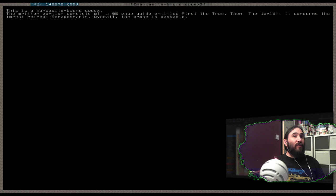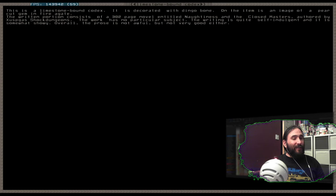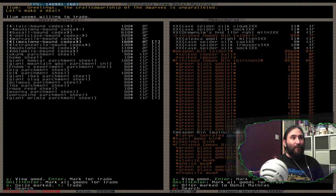First the tree, then the world. That's elf bullshit. Not interesting. Limestone-bound codex? No, oh, we've seen this one before. Naughtiness and the Closed Masters. It's a sexy book for sexy people, so we're going to put it in our sexy library. Oh, actually, I nearly stopped buying it there. Let's untrade all these ones here. There we go. Oh shit, I forgot the rest of it's all done as well.